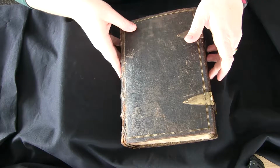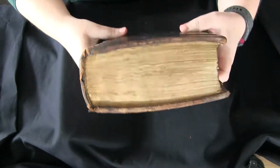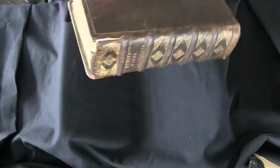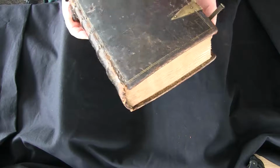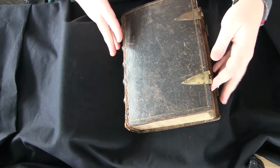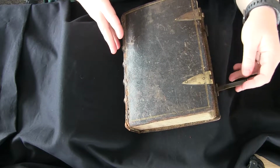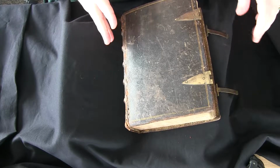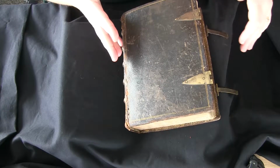This is your video orientation to MS Codex 236 from the collections of the University of Pennsylvania Libraries Kislak Center. This is an early 13th century Bible, dated to about 1220, a complete copy of the Bible. It also includes some other texts at the end, which we'll look at.